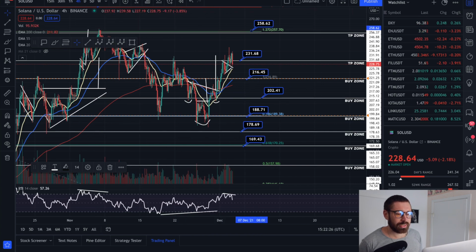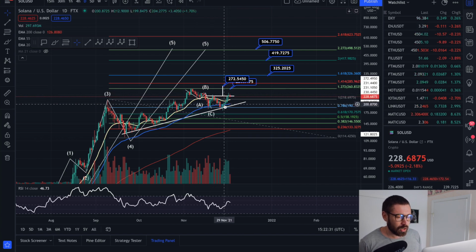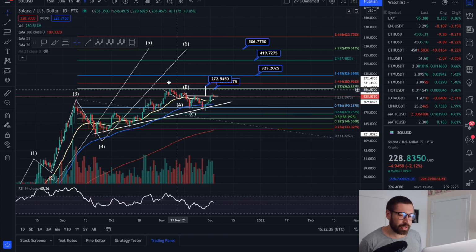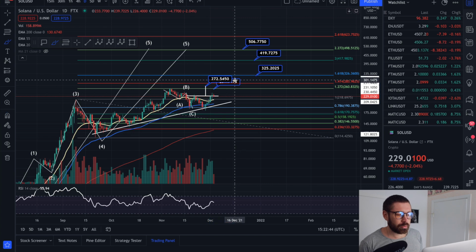So let's jump over to the daily chart. We're still looking really healthy, guys. We've seen a little bit of rejection from the neckline of this double bottom or ascending triangle. And I did say if you do see us get rejected and we roll, do watch the EMAs as well as this trend line, which give you an opportunity to bounce and break out. Your technical target from that pattern is here at 272.